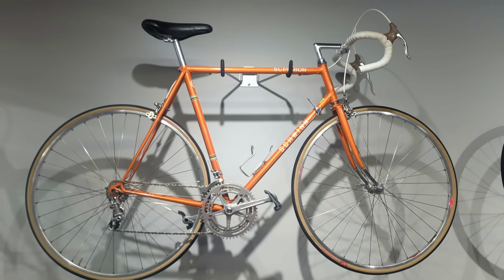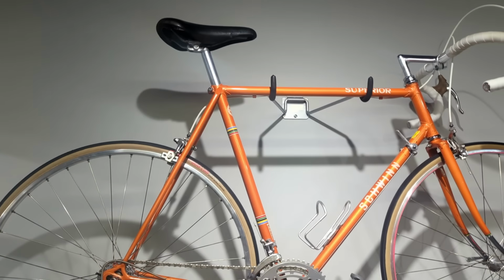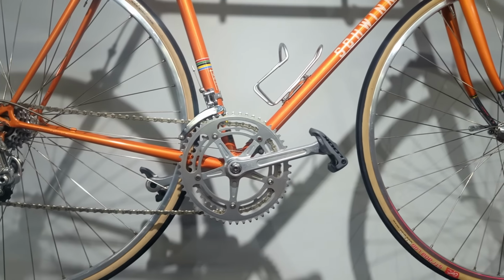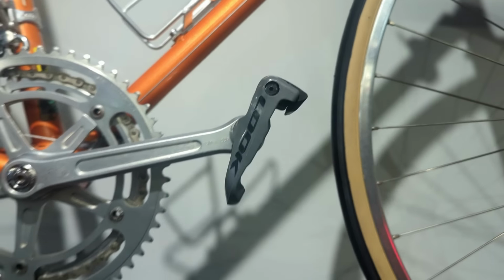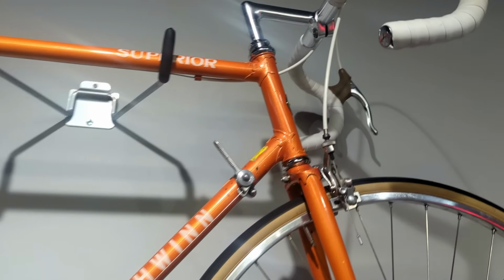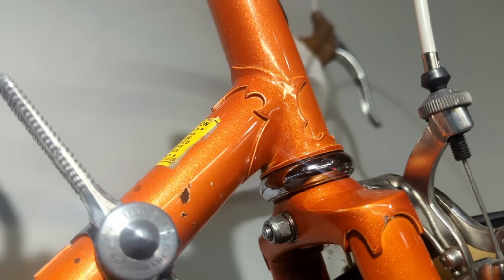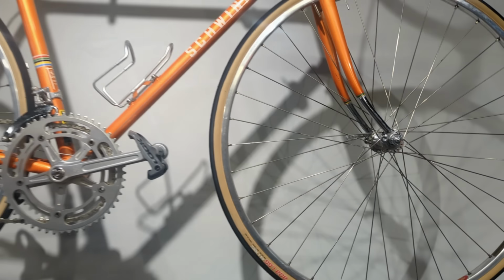How's that? Triple T bar stem, some kind of SR post, Cinelli Unicanitor saddle. I probably didn't pronounce that right. And I do have Look pedals on it because I ride this bike. Full Reynolds tubing. Now it was the same frame as the Schwinn Paramount with the Nervex lugs, just not chromed. They put a Tange fork on it with the chrome tips.